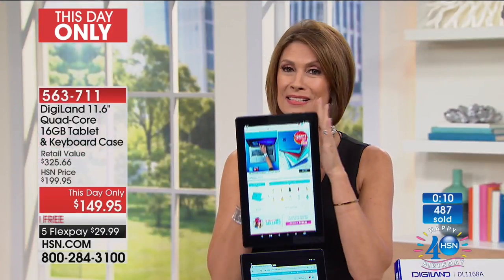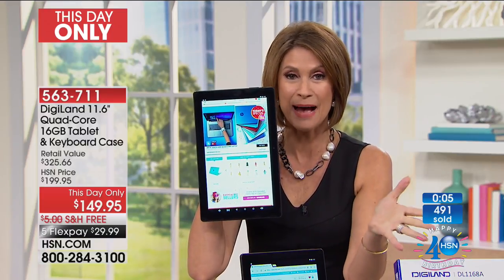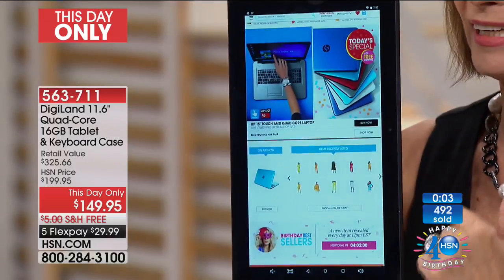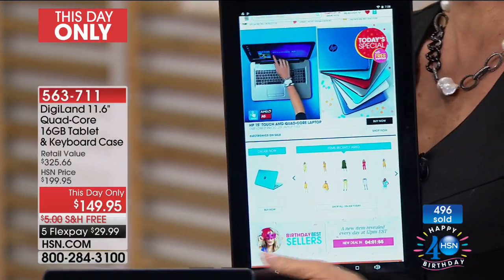What a beautiful tablet. Look at the size of this, and the case, and the keyboard, and the apps, and the flex payment, and the free shipping and handling. I don't want to stop talking about this. This is so much fun, guys.